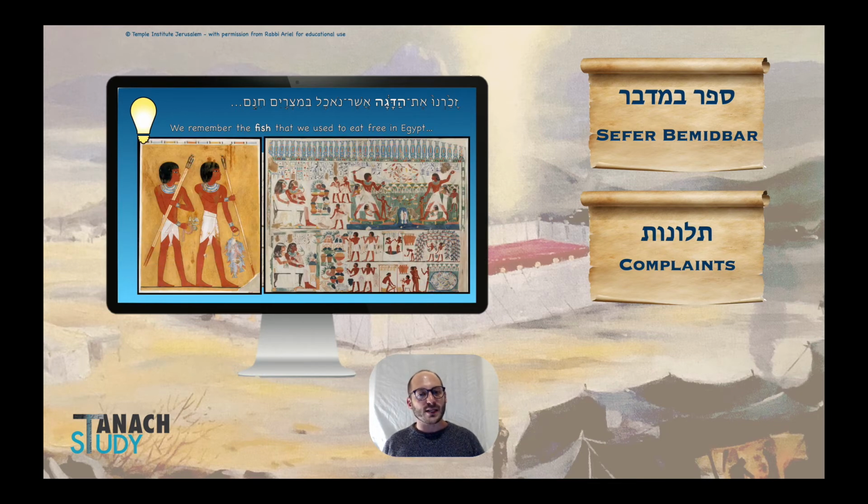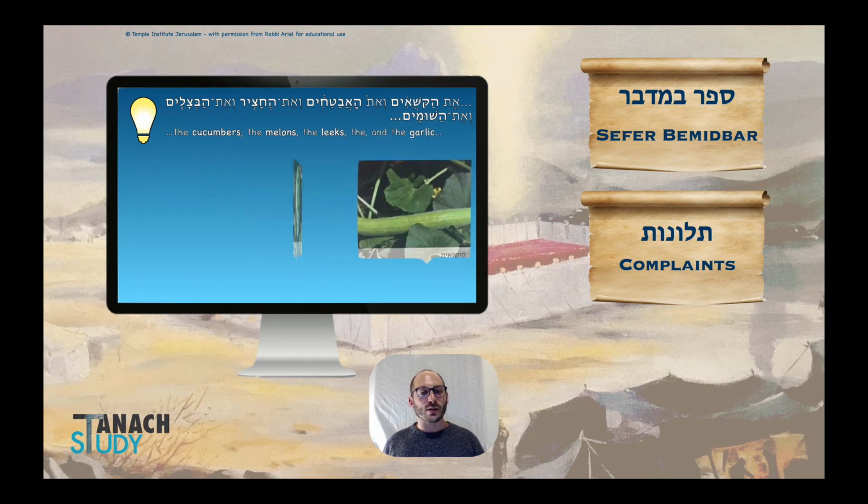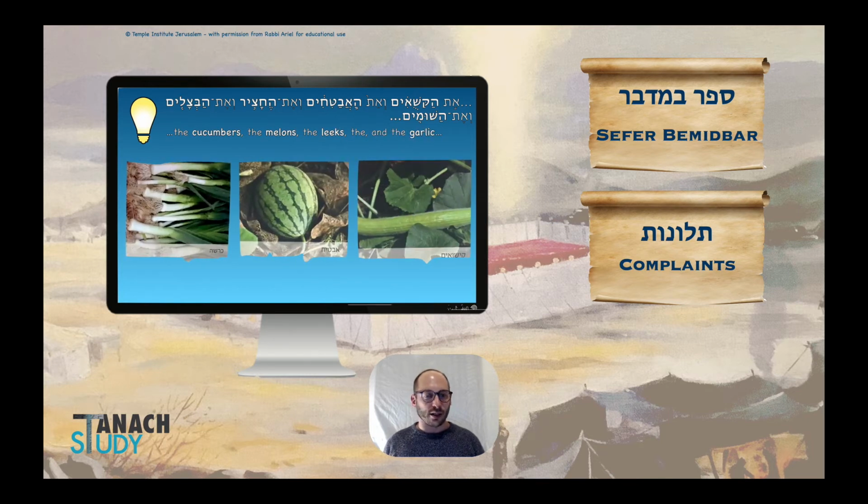But next on, these beautiful paintings, which are copies of original paintings that are still in Egypt, are in the Metropolitan Museum of Art's Egyptian Gallery, and they show you how fishing was part of Egyptian lifestyle. Let's move on to the next part we're complaining about. Kishuim, avatichim, chatzir, betzalim, shumim, all sorts of melons and leeks and gourds and garlic and so on.